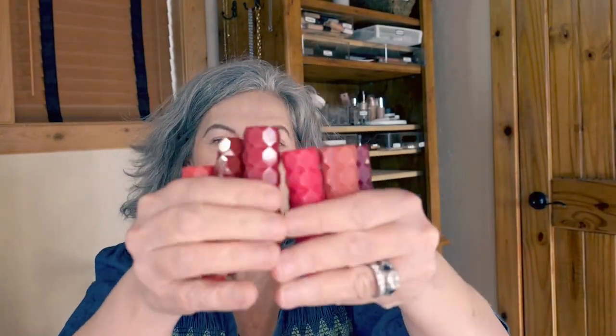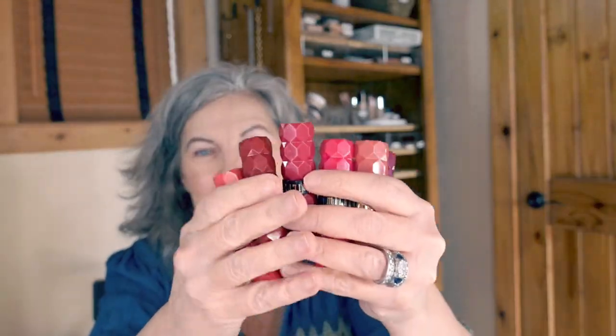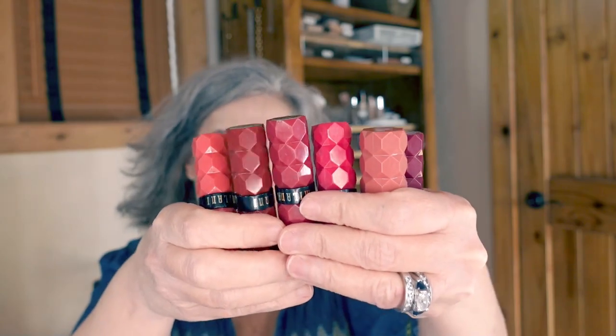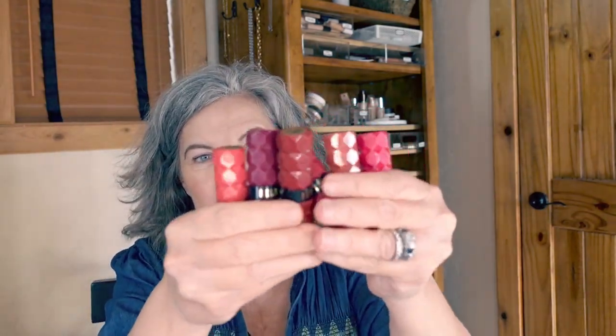I really don't want to have this many lip colors in my life. Here are my Milani Fruit Fetish colors. I'm decluttered. You know, I do know someone very, very close to me that probably can choose whether she wants them or not. I'm not going to throw them out.